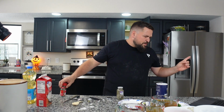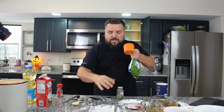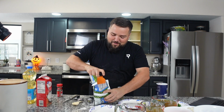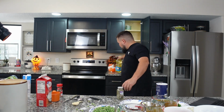And then the frozen peas is 1.5 cups. How many cups are in here? There you go, 1.5 cups of frozen peas. And then we will be all measured out, I think. Boom, boom guys, boom. 1.5 cups of peas. And then we got some veggie oil, but that's gonna go in the pot in a minute. My dog's behind me. Okay, we got all the ingredients. We're gonna move over to the stove and get started.